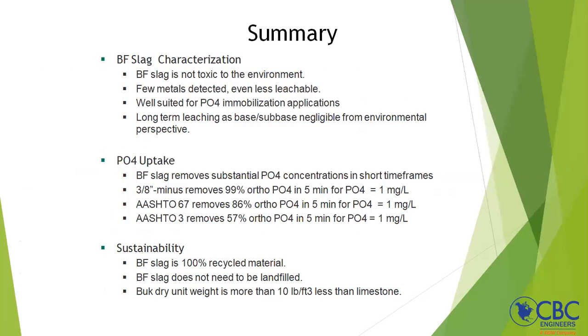So in summary, the slag material is environmentally safe. It's not going to require any kind of landfilling once it's been expended. It can be used as secondary, like for road gravel or pathway gravel. I mean, it's like lava rock. It's really what it looks like. And it has a great ability to uptake phosphorus, especially orthophosphates, which is obviously what turns our lakes and rivers green. And that's the elephant in the room when people in the water resource industry talk about trying to get rid of orthophosphates or phosphorus, period.